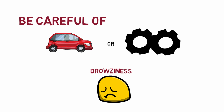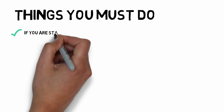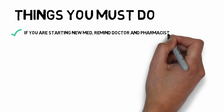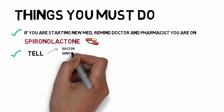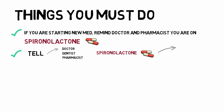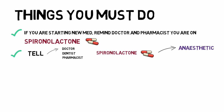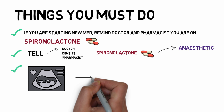Things you must do. If you're about to start on a new medication, remind your doctor or pharmacist that you are taking spironolactone. Tell any other doctors, dentists, and pharmacists who treat you that you are taking this medicine. This is especially important if you are going to receive an anesthetic agent while being treated with spironolactone. If you become pregnant while taking this medicine, tell your doctor immediately.